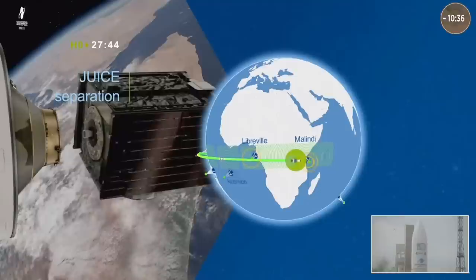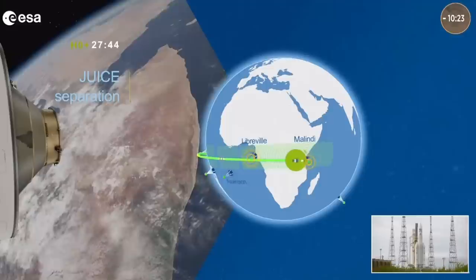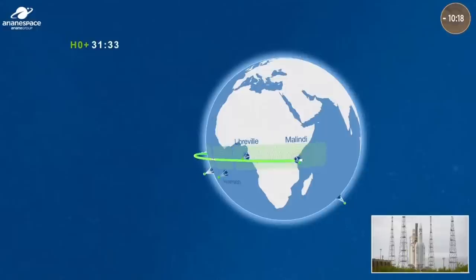It means that it will have the required speed to escape literally the gravitational pull of the Earth. Then this is almost the end of the mission from the launcher, as we still need to perform some disposal maneuvers of the upper stage, but JUICE is only beginning its journey.